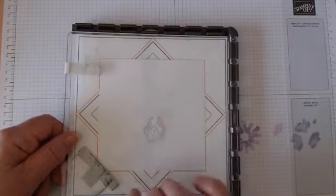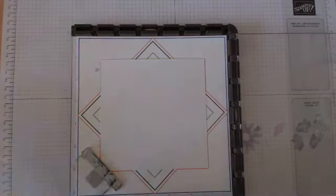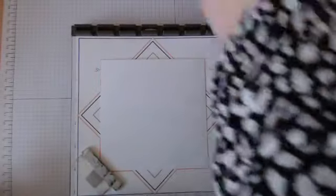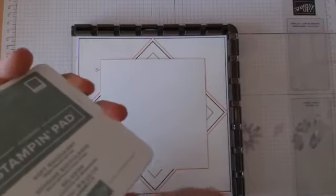Right. So this is going to be my bud. Now, what colour am I going to use? So I've got a piece of fresh fuchsia. So I'm going to use fresh fuchsia for my bud. No, I'm not. I'm going to use soft succulent. And then I'm going to fill it in.